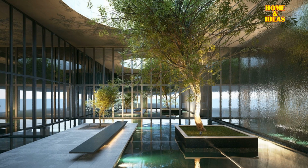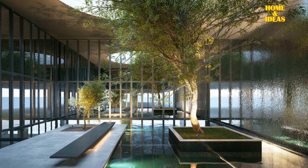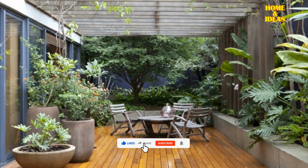By integrating biophilic design elements like indoor plants and natural patterns, the quality of air, airflow, circadian rhythm, heart rate, and overall human health can be improved.